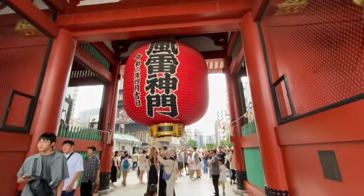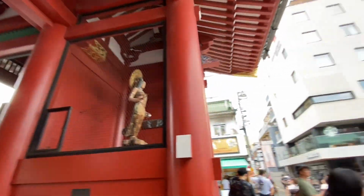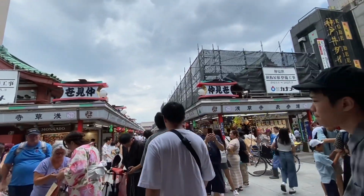There's the lantern. I know I'm panning the camera so fast. I'm really sorry about that. I really have to do better next time.